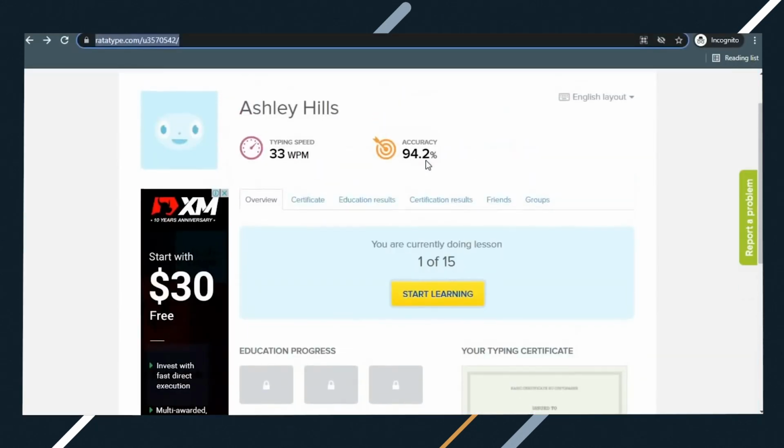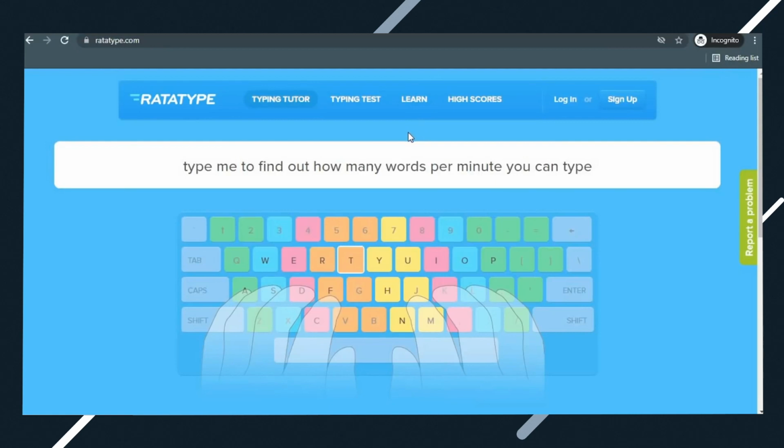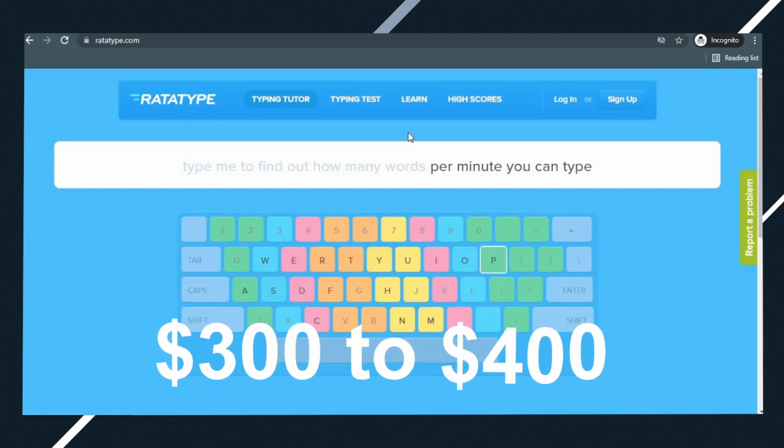This is the ultimate secret because you will be accepted much faster and have access to more high-paying and limitless career prospects if you have the certificate to prove to them that you can type. As a result, inputting names will enable you to make $300 to $400 every day.